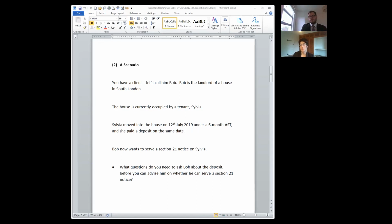Well, in that situation, Bob is not renting to Sylvia the same property as he was previously. He is renting her a house without a garden, whereas previously it was a house with a garden. So that's an example of a situation where the premises that are being rented have changed substantially between the old fixed term and the new fixed term, and that would require a new deposit protection process to be undertaken. So you do need to check these things.